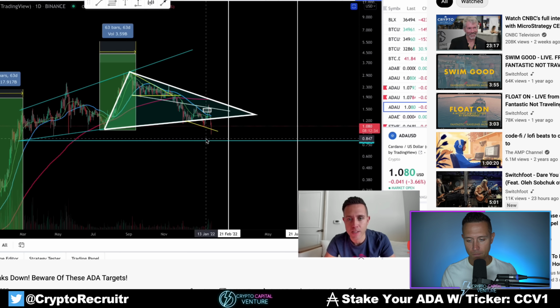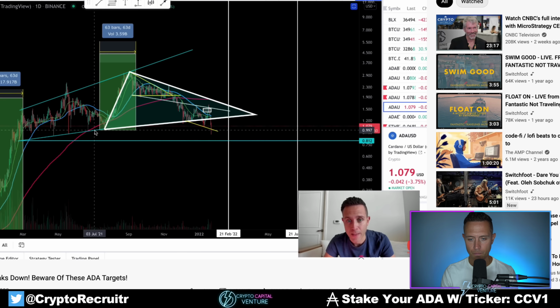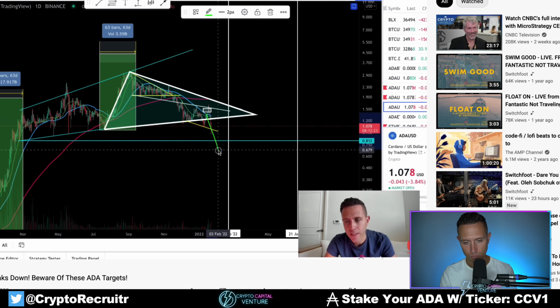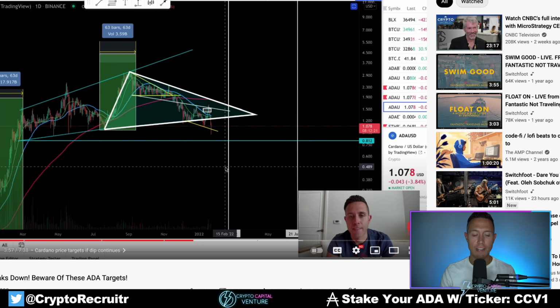We do have this 80-cent target to the downside that we've talked about. And now that we're below the lower trend line, once again, we need to discuss that more. But we also have a target to the downside in the 50-cent range. And this was January 22nd. This was the beginning of the year. We're about to head into May.